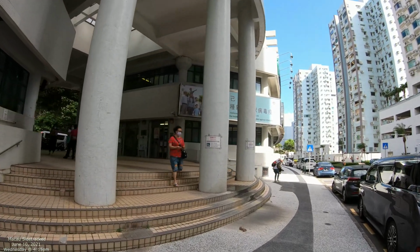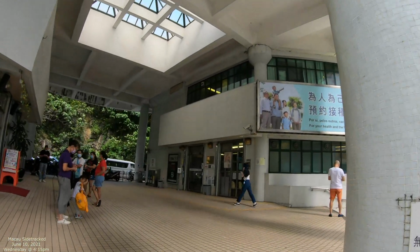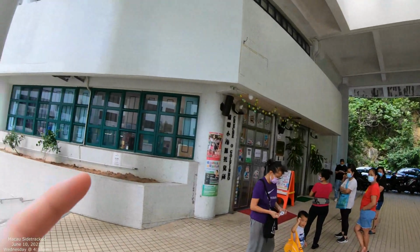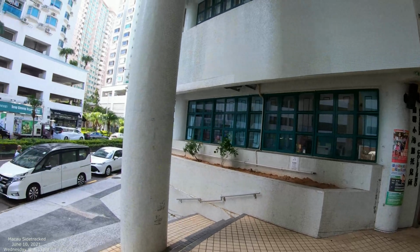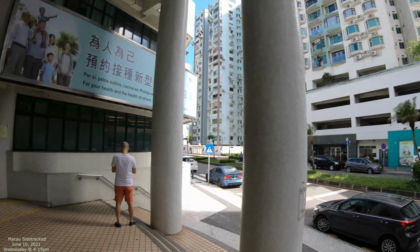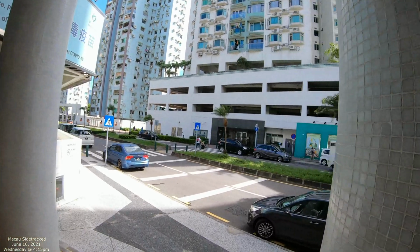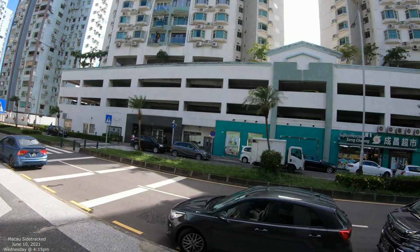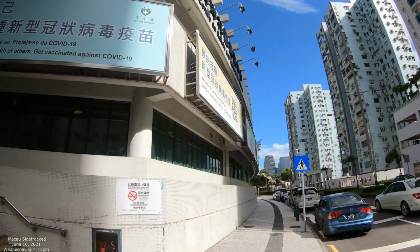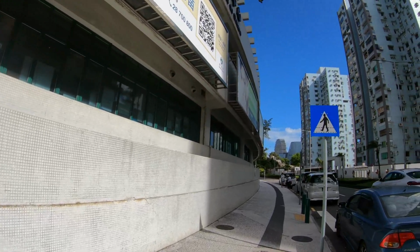Okay, so this is the clinic up here. Let's go up here just a little bit. So yeah, there's a clinic. So that's the hospital. I think that might be a preschool. That might be why we saw the playground area. And so you have the Ocean Gardens up here, and this is all of the hospital stuff. And people are doing the vaccine as well.